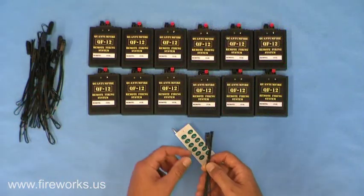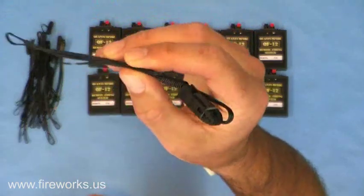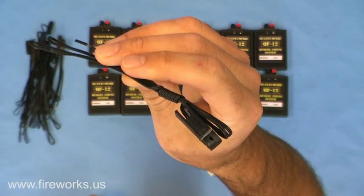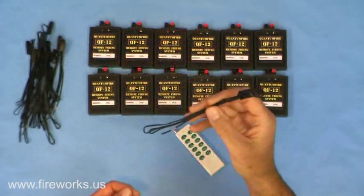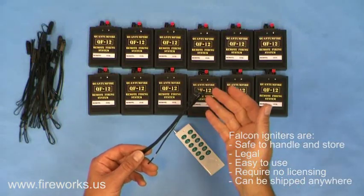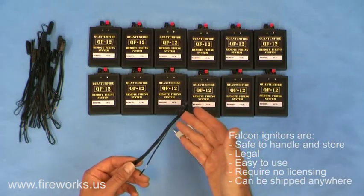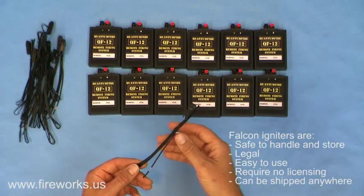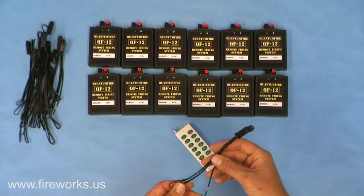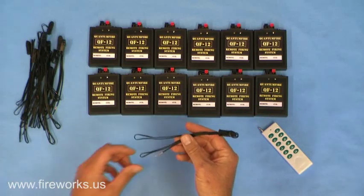Now I want to show you how to connect igniters to the field modules. This right here is what we call our Falcon igniter, which is what we recommend to be used with our QF12 firing system. This is a consumer igniter which contains no pyrotechnic composition whatsoever, so it is completely safe for consumers to utilize, to store, and the nice thing is we can ship them via UPS ground all over the country with no restrictions.